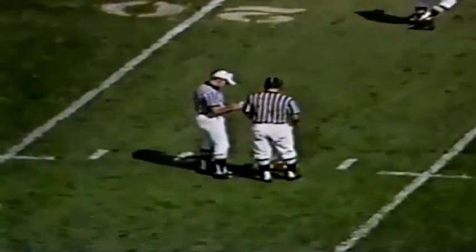Mike Fox read this play perfectly. The only thing that he didn't do was make the tackle. Of course, Lindsay's a pretty quick back. Almost had him there. It was a nice play by Mike Fox on reading. Good hustle by Brad Williams coming all the way from his left end spot over to the right sideline to make the tackle. That's the end of the first quarter.